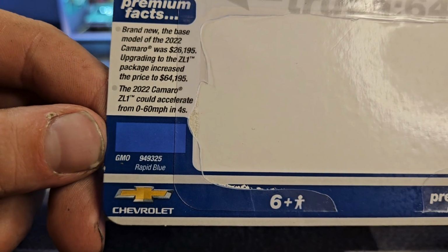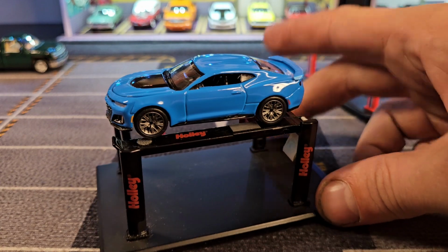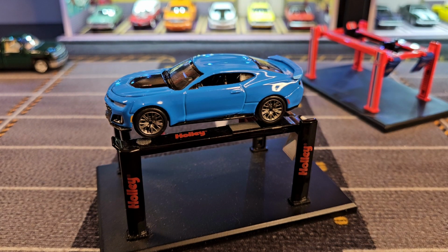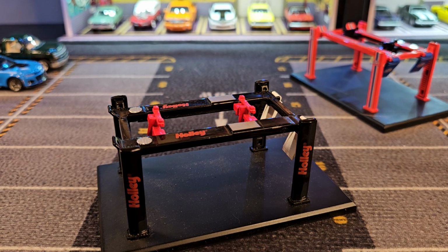There's your paint code, Rapid Blue. Rapid Blue indeed. Very, very good looking car. I like it a lot. So we'll go ahead and get that one parked up next to the Silverado.